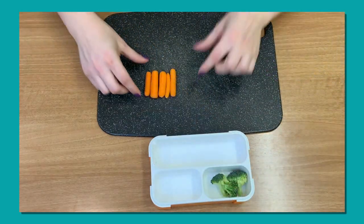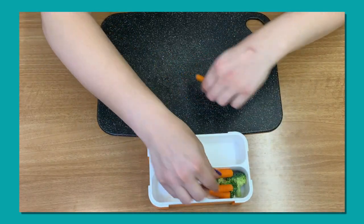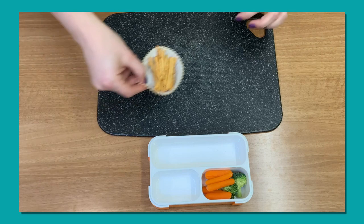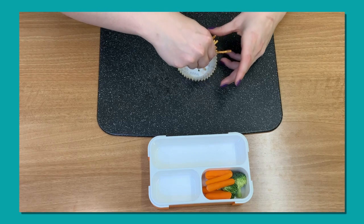And then we're going to use carrots for our friend Rabbit. I like carrots, so I'm going to put as many carrots as I can in here. Perfect. And then we have our friend Beaver who brought sticks on the walk. We can't eat sticks either, but I have these cute little pretzel sticks we can use instead.